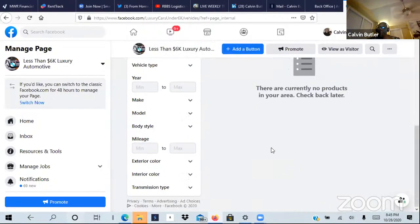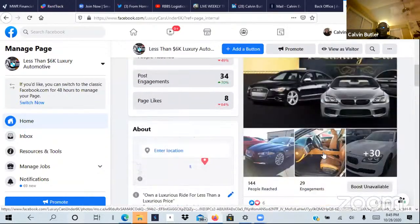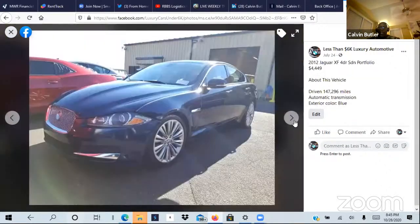But I'm gonna show you, we have some vehicles on here to kind of show you what type of vehicles we're gonna be looking at. Here's a 2012 Jaguar XF 4-door sedan, $4,449. That's your price. We're getting all these cars for less than $5,000.